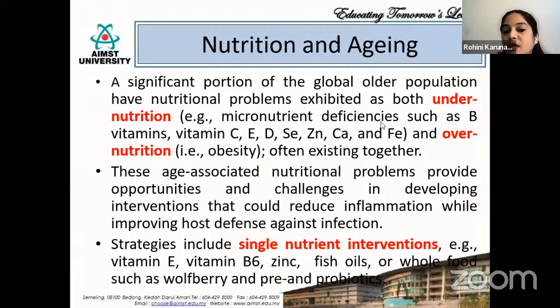Okay, so these age-associated nutritional problems provide opportunities and challenges in developing interventions, which can therefore reduce inflammation, improve the host defense against infection, and help us in preventing cellular damage. Okay, so the strategies include single nutrient interventions, how you provide food. Example, foods rich in vitamin E, foods rich in vitamin B6, zinc, fish oils, or whole food with pre and probiotics. Pre and probiotics are essential, and nutrition should be a very important supplement in an aging individual.